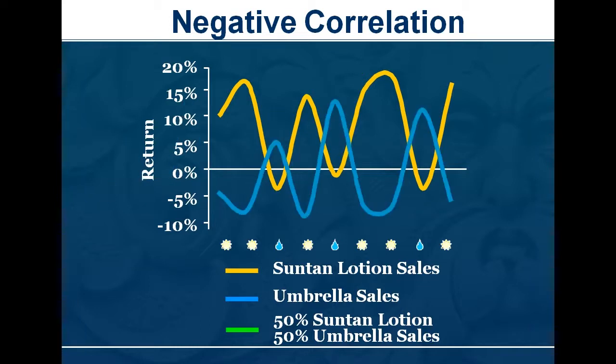Umbrella sales, the opposite. So if you consider that he had both, and we have half suntan lotion and half umbrella sales, we have performance that looks more like this. Now understand, this is not scientific. It is a mathematical equation, and so it's reliable data, but it's not a CD. We're not buying a fixed annuity or a CD. We're not buying a government bond here. So we are going to have some fluctuation, but you can see that final line, that 50-50, gets a lot more consistent than the other two lines.